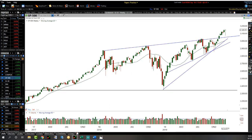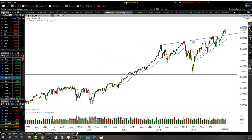We can see how we've definitely had a very, very tight triangle pattern. We can see how it's squeezed up, and now it's just breaking out. The interesting thing is that more than likely, Donald Trump is probably going to be elected in the stock market.